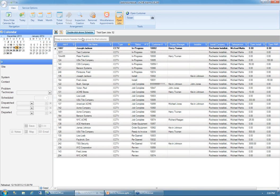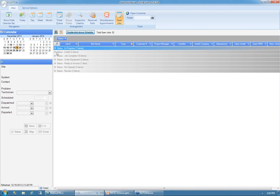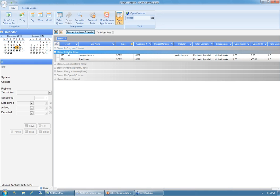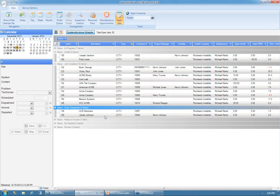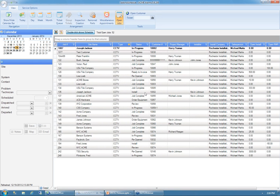If I wanted to filter this and only show my CCTV jobs, you just click this little icon. It's a filter button, and I could just say CCTV. And now I'm just looking at my CCTV jobs. Okay? Now maybe I wanted to know my CCTV jobs based upon the status.